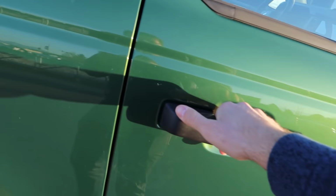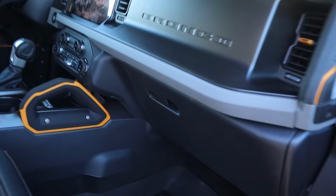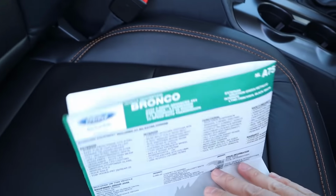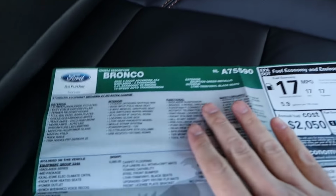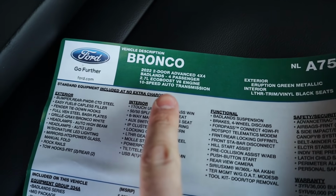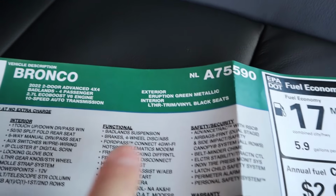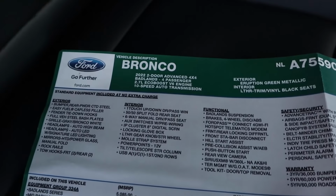But popping over here to the passenger side, we can actually go over the window sticker on this particular Bronco. And I love how the window sticker also has green on it, so it kind of matches the exterior, right? But notice again, 2022 Bronco. This color is new for 22, so you'd have to get a 22 to get this color.